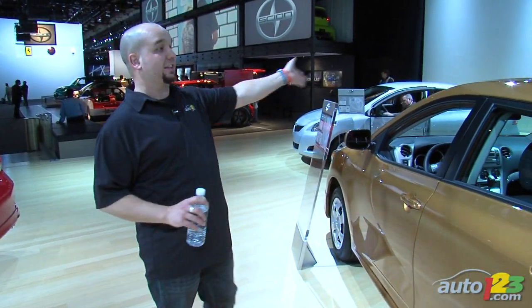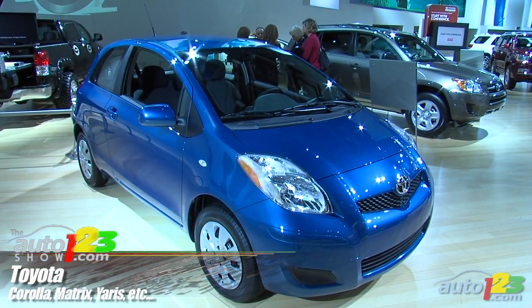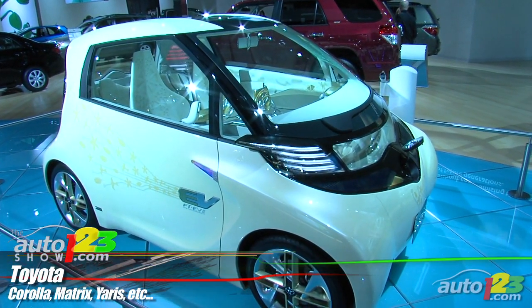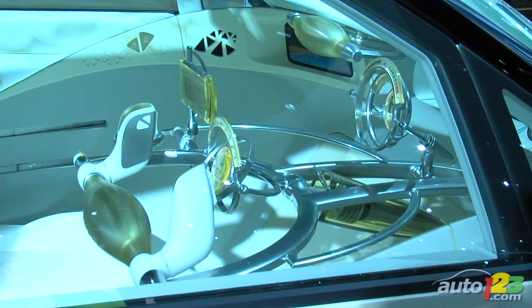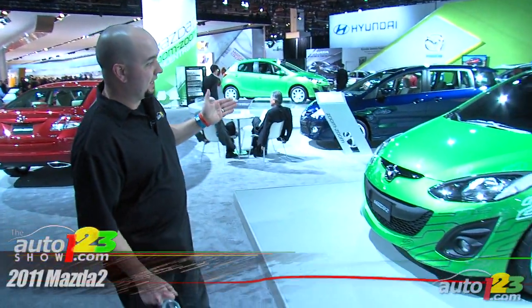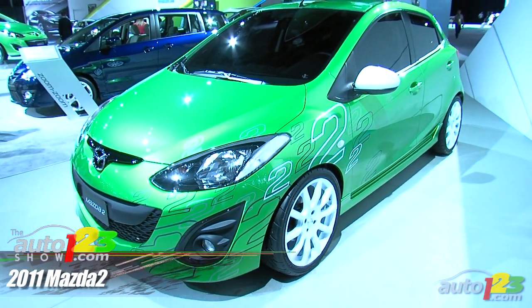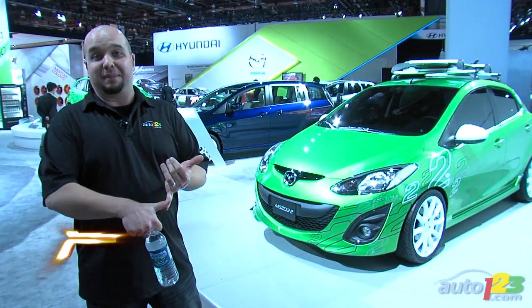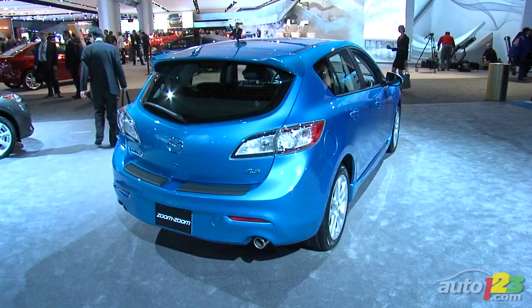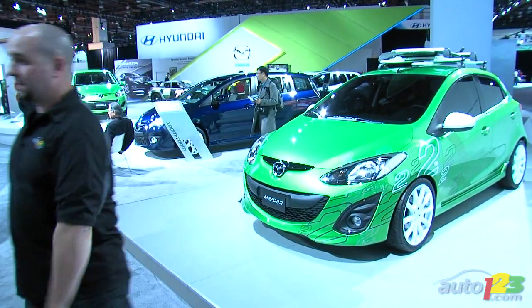Here we're at Toyota. You got your Corolla, you got your Matrix, you got the Yaris sedan. Over there, you got the Yaris hatchback. And there's a whole bunch of new ones coming, Toyota iQ. They have a concept hybrid there. Toyota's got a whole bunch of small cars, and they've been doing that for a very long time. Right here to my left, the Mazda 2, I got to drive this car, it's a lot of fun. It is zoom, zoom, zippy, all you want. Can't forget the Mazda 3, also one of the biggest sellers in the compact segment in Canada. Let's keep going.